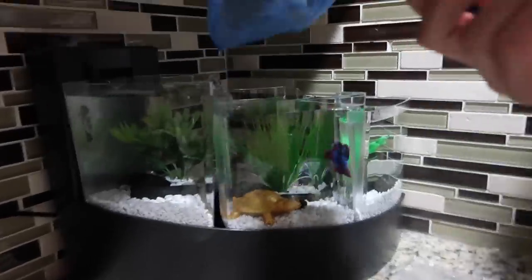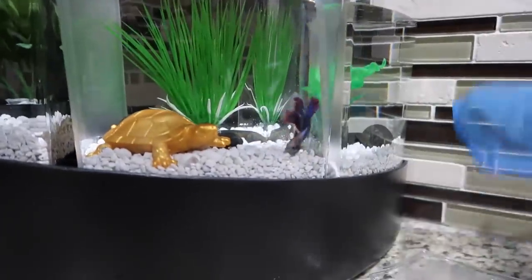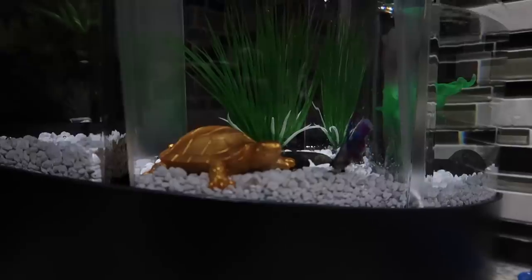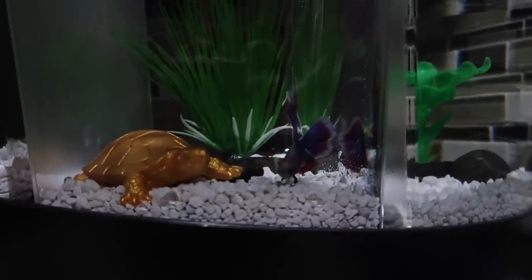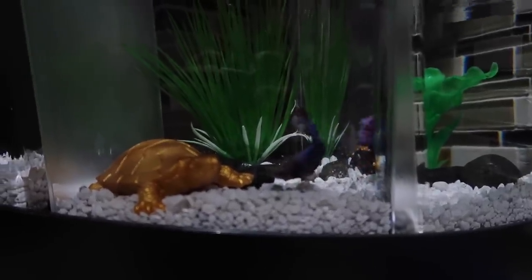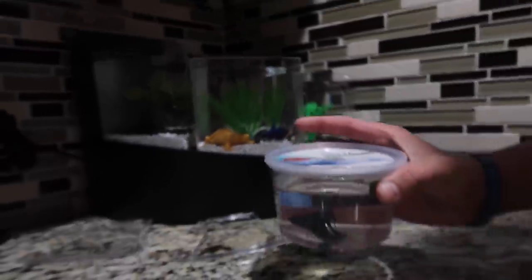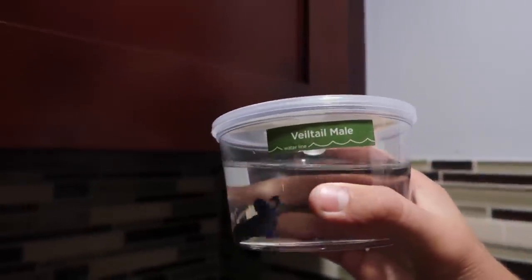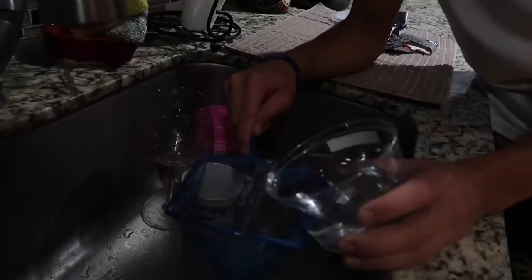Where is she? Oh, there she goes. Oh my god, dude. That is so cool. She's chilling right next to the golden turtle there. And now, here we're gonna go in with the last betta fish. This one is the Veiltail? The this tail male. Not exactly sure how to pronounce that. I'm sure some of the viewers do. Going in.